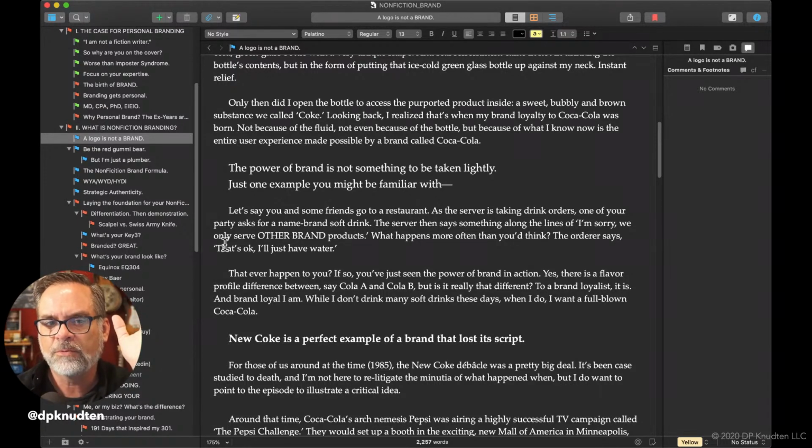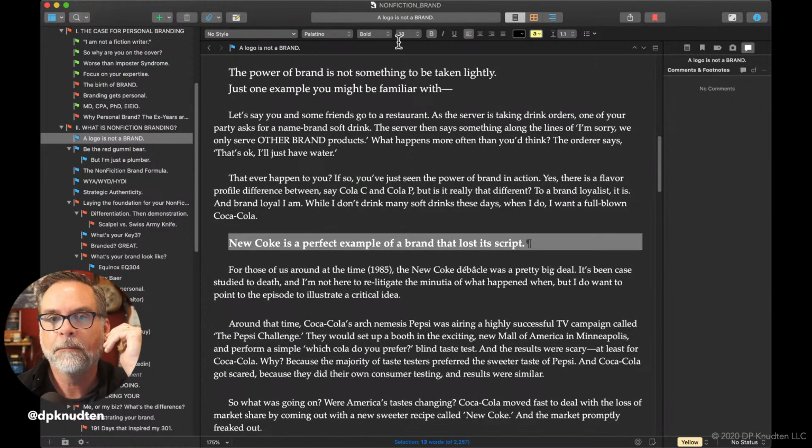Yes, there is a flavor profile difference between, say, Cola A and, I'm going to call it Cola C and Cola P. But is it really that different? To a brand loyalist, it is. And brand loyal I am. While I don't drink many soft drinks these days, when I do, I want full-blown Coca-Cola.